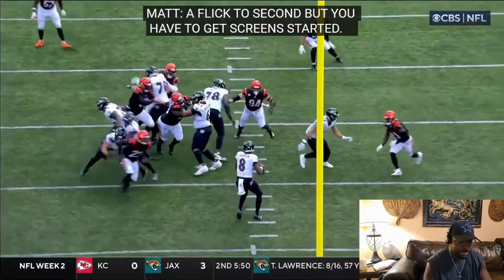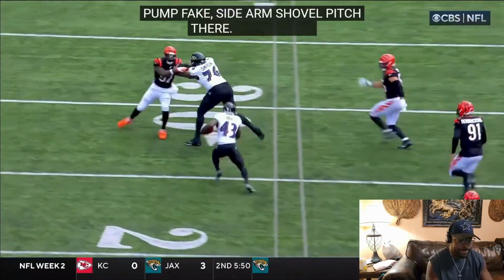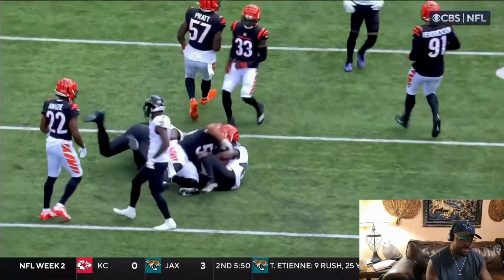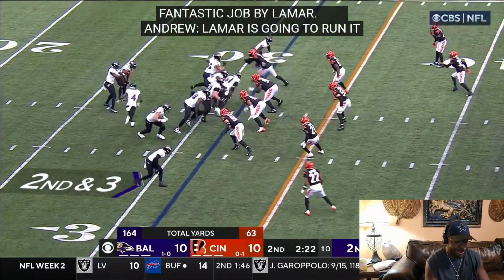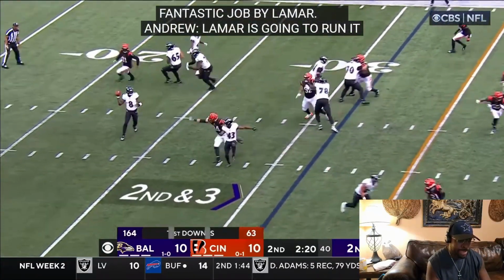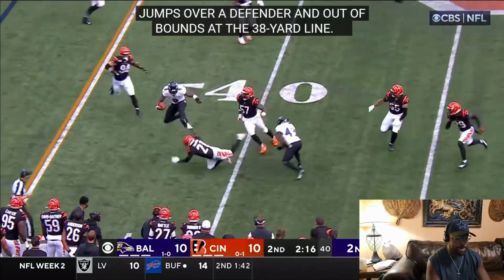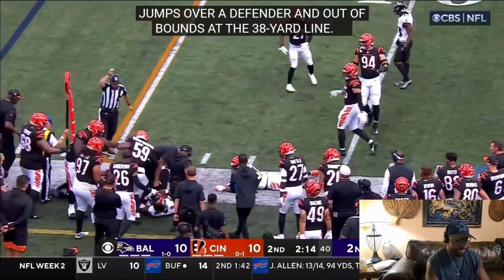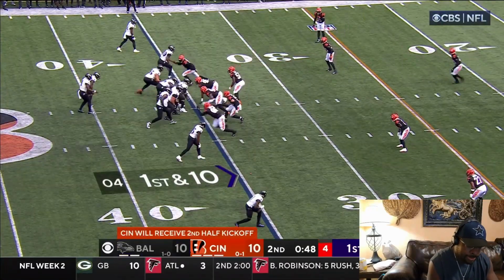A flick to second, but you have to get screens. Pressure on Lamar. Pump fake. Like, hey, man, you've been sleeping back there too long. Lamar got an answer. So he's running. You know what Lamar does when he runs. Jumps over a defender and out of bounds at the 38-yard line. First and 10 from the 35.